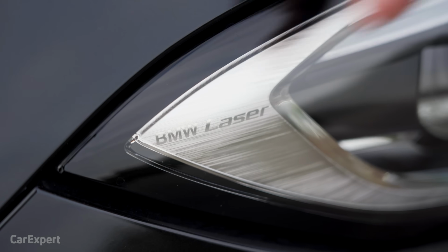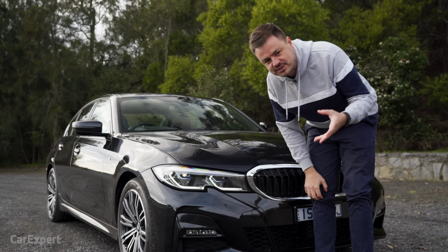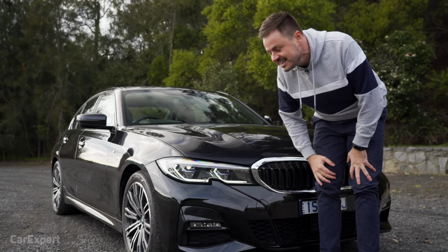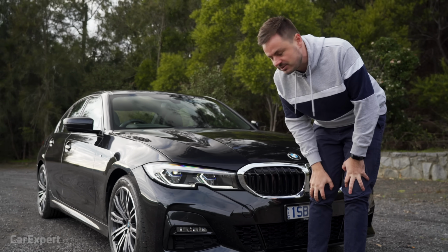Headlights, you get standard LED headlights with matrix LED. This car has the optional BMW laser headlights. We actually shot a video where we compared laser headlights to matrix LED and standard LED and halogen. If you want to watch that video, click up here. We found the results pretty interesting, especially with BMW laser headlights.